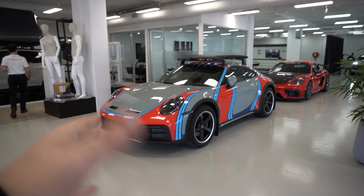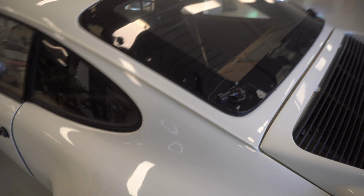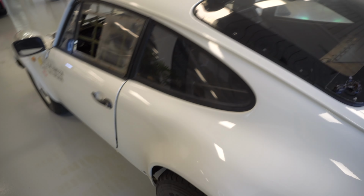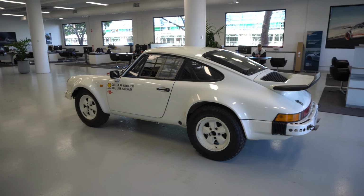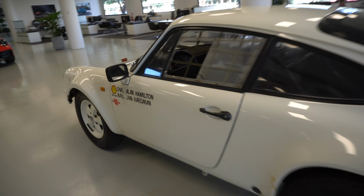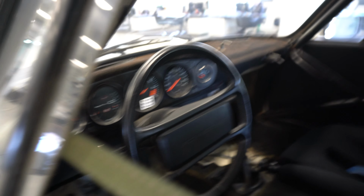All the lightweight drilling holes in everything. It looks like it might be a 3.6 in there. Plexiglass windows to lighten it all up. Oh, that might be a bit of a standout for tomorrow. Might have to open this up, and there it is. Think, think, think. Well, that's it. We've dropped the RWB off. Let's fast forward to tomorrow's big show.